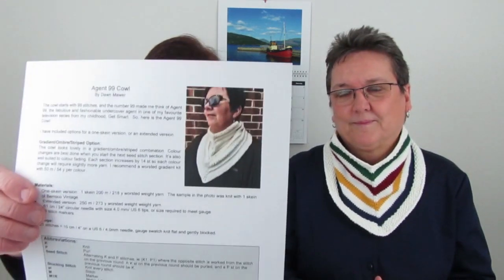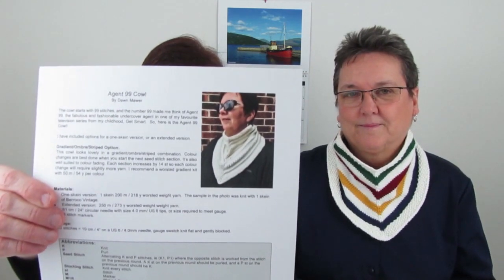So first of all, let's talk about what May's wearing. She is wearing the Agent 99 Cowl by Donna Mawer. The Fiber Friends podcast, Adrian, Louise, and Caroline were having a knit-along, and I decided I wanted to do some of the Agent 99 cowls. I was also working on something for the kids for Christmas, and as a result, I had these colors.